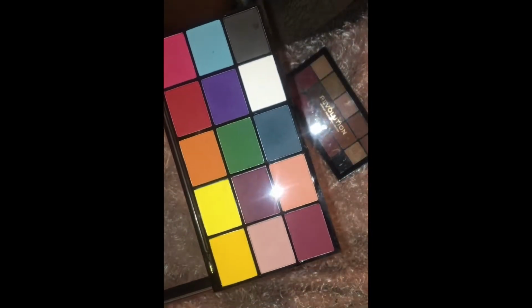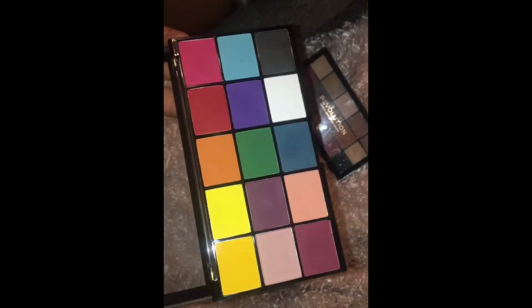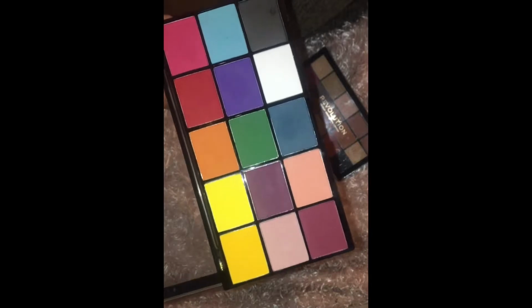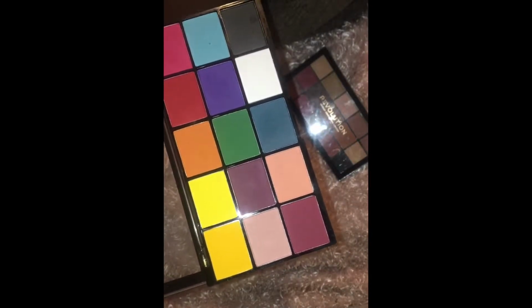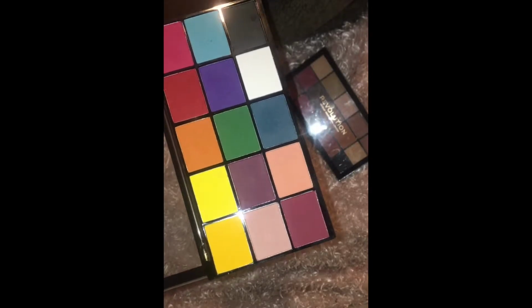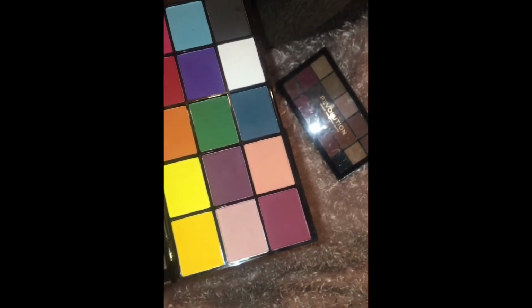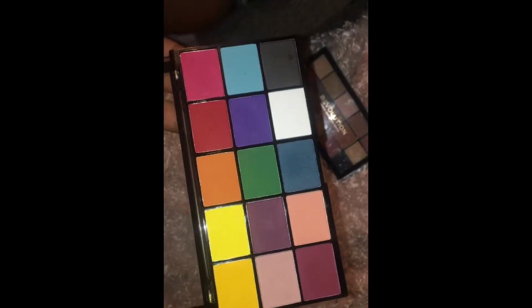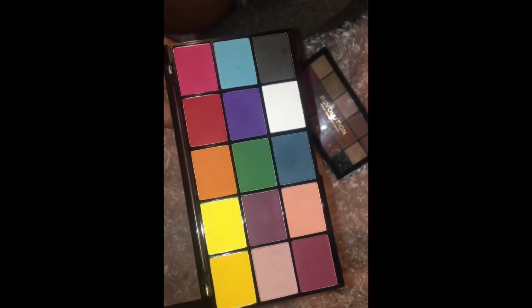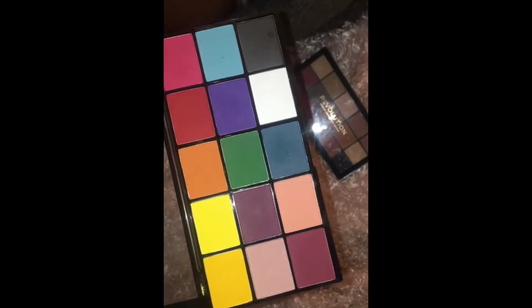I was going to do a video on it, but maybe I should still do it. I think I'm still gonna do a video on this, even though I've had it for a while now. I haven't used it much, which is why I want to do a video on it so I can really get some good use out of it. I find it hard to use an all mattes palette because I gravitate more towards a palette with shimmers and mattes. But yeah, this one is cool. I'm just gonna keep it for now.